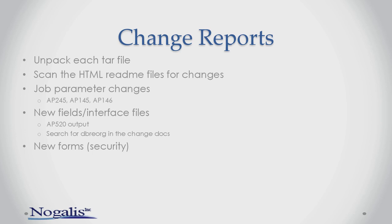Because if they add parameters on a batch job and it moves the fields around a little bit, then your parameters could be off once the patch is installed. So you may need to create a brand new batch job with new parameters. In this case, the documentation stated that the AP245, AP145, and AP146 jobs will all have to be recreated because of parameter changes. So if you use any of those forms, you'll want to look at them closely whenever you go to test them.